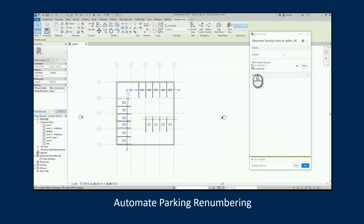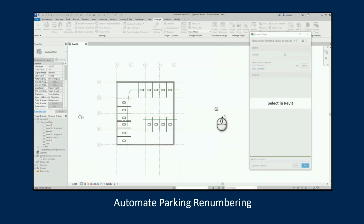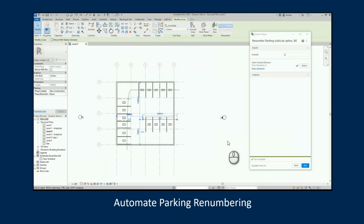Now we'll do the next one. The previous set ended at 11, which means the next set of bays will start at 12. Come back, select that line, hit run. And it has now been populated starting at the number 12 all the way to number 15. When this parking bay is reconfigured, you simply rerun the script and it will place the numbers sequentially.